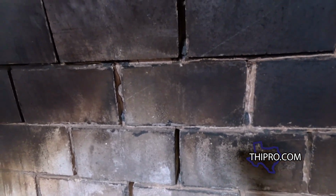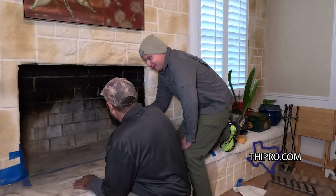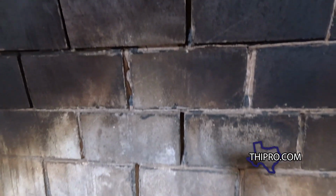Yeah, maintenance is always cheaper than actually having to rebuild it. No, it's pretty cold right now. How long until we could actually use the fireplace after this?